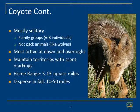So if you see one in the day, it doesn't mean it has rabies or anything's wrong with it. Any of you guys that have cut hay during daylight hours, I'm sure you've seen them following the tractor. They know if they follow you around on that hay cutter, you're going to run some rats and mice out to them, something good to eat. So they'll come out in the daytime.